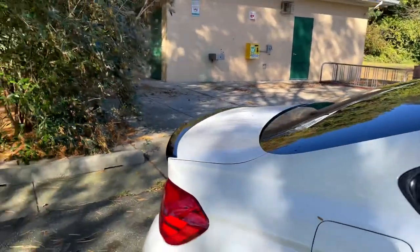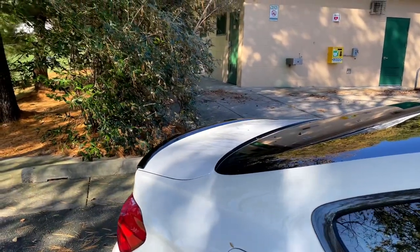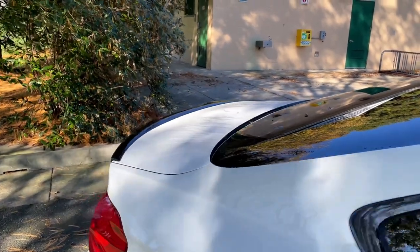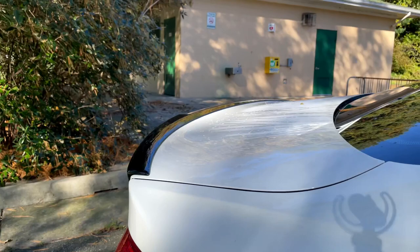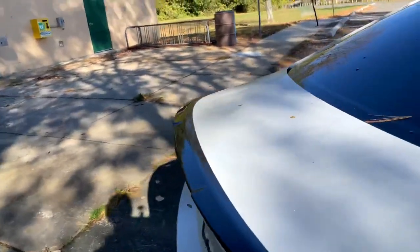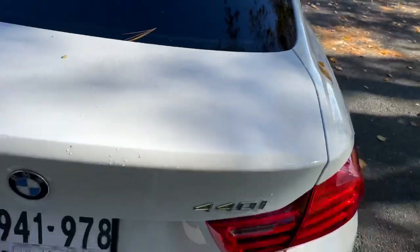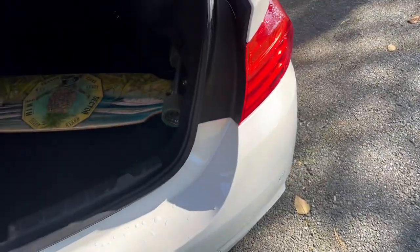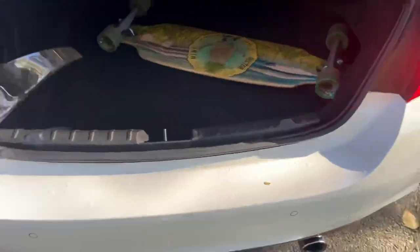But then I came to this angle and it just looks pitiful, in my opinion, at least. I definitely need a higher kick than that. So gonna be returning this one, and I already ordered a carbon fiber one with a higher kick. So hopefully that one looks good.